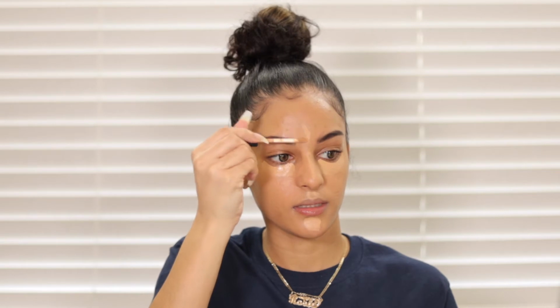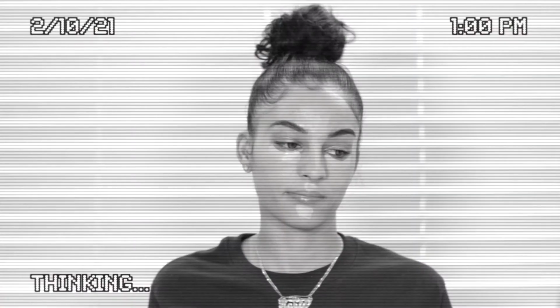Now what I love about this specific concealer is the consistency for one. Number two, the shade that I'm actually using isn't too light, but it's also not the exact shade as the foundation, so it gives us some kind of differentiation, or is that the right word? It gives us an even balance, you know, and I like that for my daily concealer.